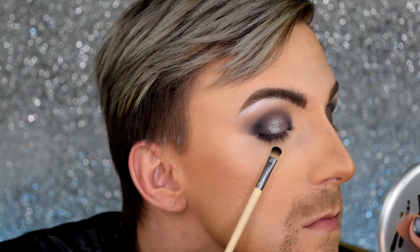It's subtle, but when the light catches it just right, it's beautiful. And that's it for the lower lash line. Now actually, one last thing I want to do on the lid is I want to take the shade Catwalks again, but with this tiny little brush again. This is the same one that I used on the outer corner and the inner corner, and I want to use it to make a really tight line across my lash line, almost like a pencil liner.